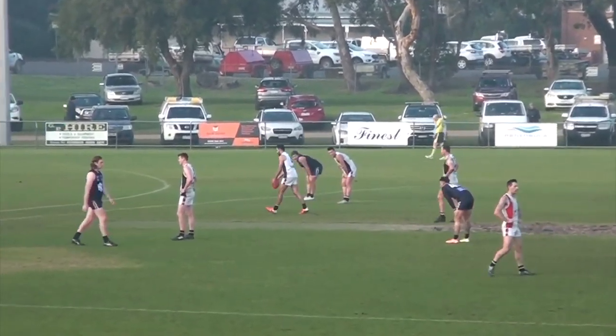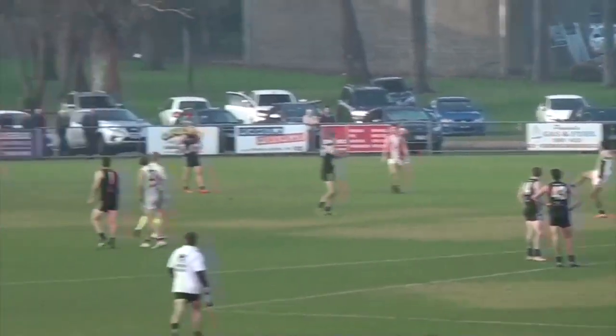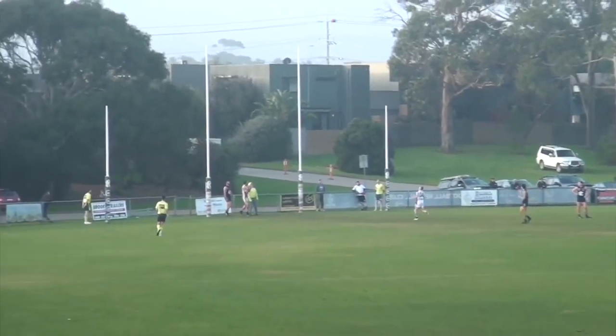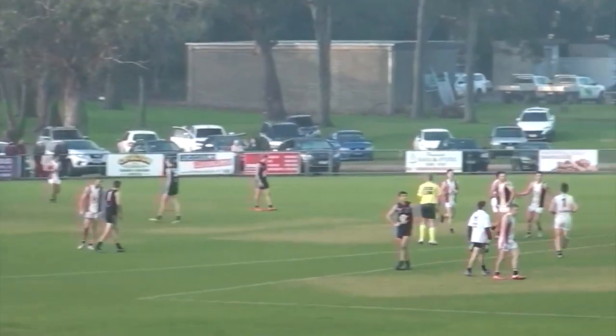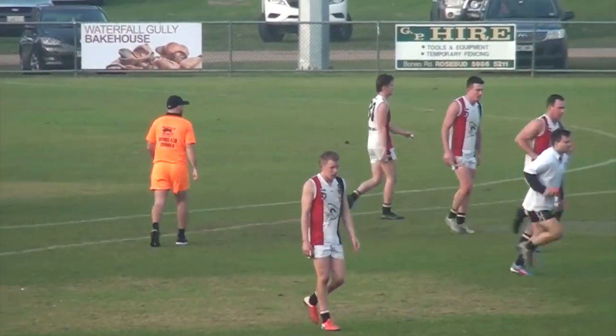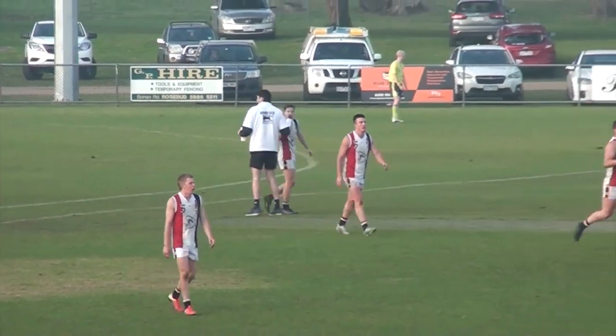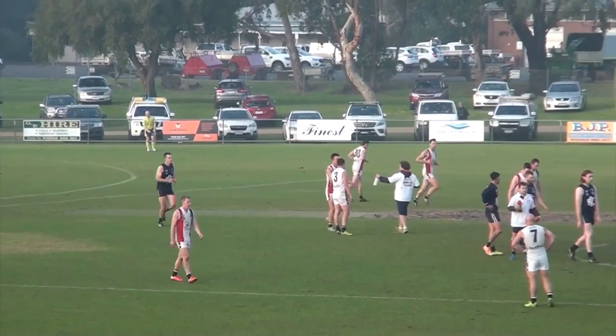24 minutes gone in the final quarter. Dennis Lane for his fifth, 45 out, to make it 29 for the season. He's kicked accurately all day. He doesn't miss those. He kicked the winning goal in the 2010 elimination final for the Swans, played 29 league games, knows where the goals are, and he has five as his team put on a clinic, just put on a show. Just a beautiful pass there.